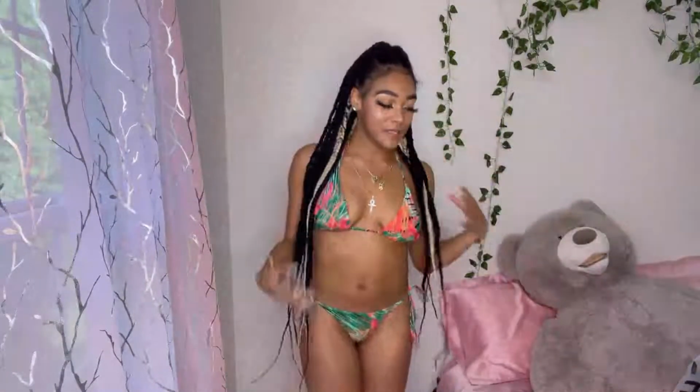This is a cute little bikini. I love the prints on it. Let me have the tag again. It's this tropical safari type weather. It don't really cover much in the back, but that's okay because I got a little cover up.